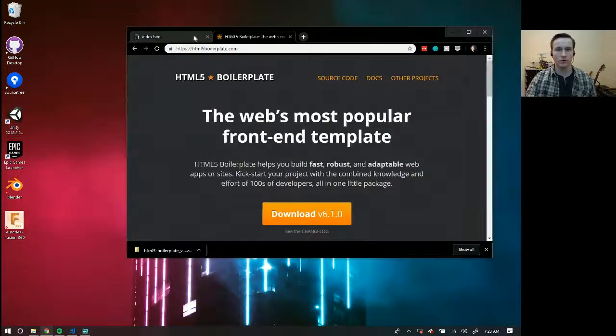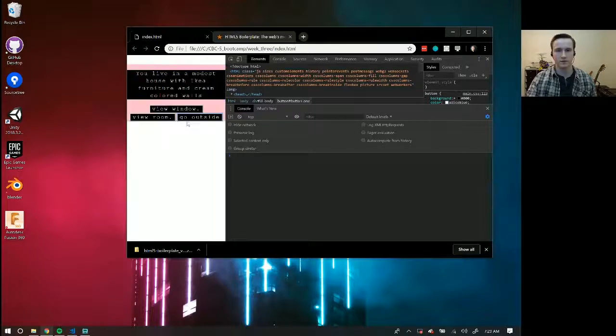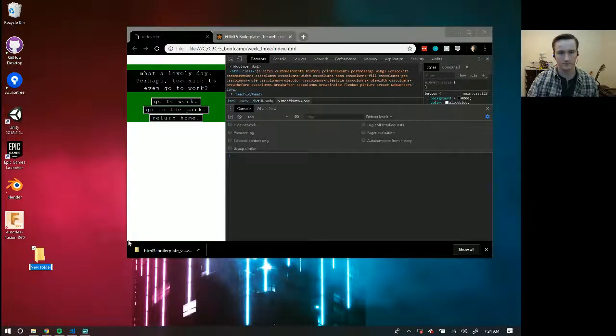The other thing that's really cool about this is it's super responsive. Look at that view when I bring everything down and the game still works. It's really simple. It's a fun application. All right, I'm going to make a new folder here on the desktop.